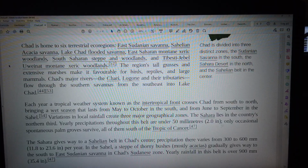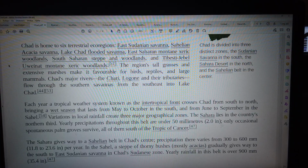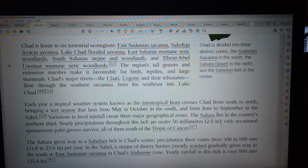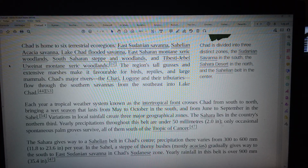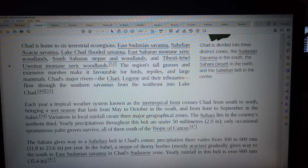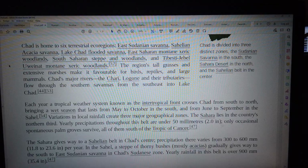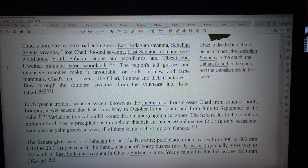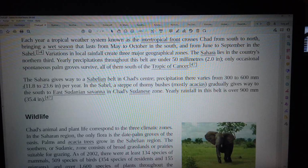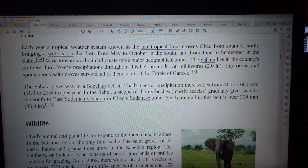The region's tall grasses and extensive marshes make it favorable for birds, reptiles, and large mammals. Chad's major rivers, the Chari, Logone and their tributaries, flow through the southern savannas from the southeast into Lake Chad. Each year a tropical weather system known as the Intertropical Front crosses Chad from south to north, bringing a wet season that lasts from May to October in the south, and from June to September in the Sahel.